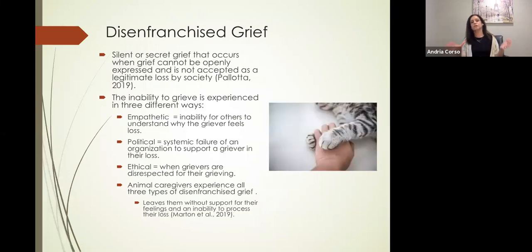So the last one of these unique factors is disenfranchised grief. That's secret or silent grief, when people don't feel comfortable expressing their loss. Disenfranchised grief is experienced in three ways. There's empathetic, which is the inability for others to understand the griever's loss.